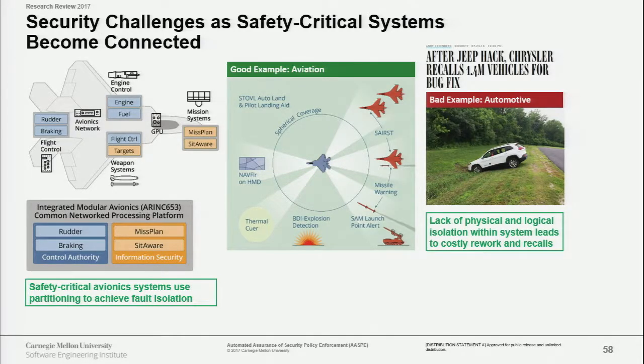I think automotive is a less positive example. You may have heard of the case where a reporter was driving a Jeep and some people were able to take control of that Jeep and drive it off the road despite not being in the vehicle. And of course, this has safety implications, this has massive cost implications, and consumer confidence, all sorts of problems.